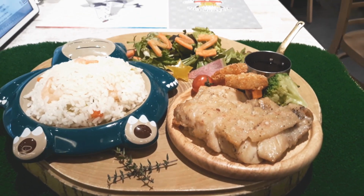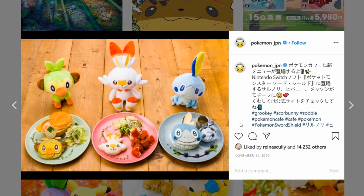Already figure out what you would like to have. Maybe the Relaxo plate that I had, or maybe the Scorbunny plate, or maybe the Sobble plate, or whatever plate. Maybe you would like to have something sweet, pancakes, or some ice cream, or whatever it is. Be happy, go there, enjoy it.